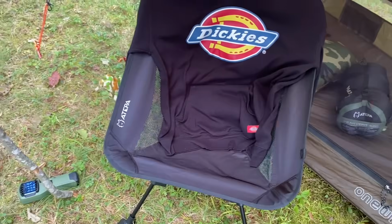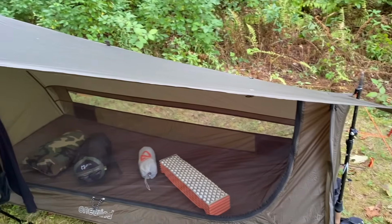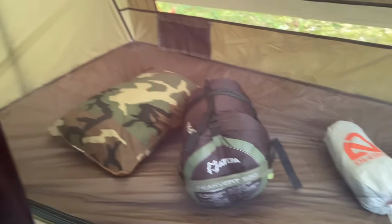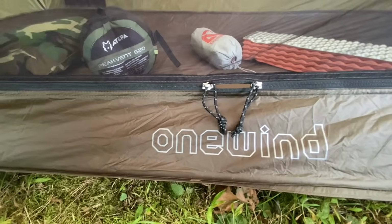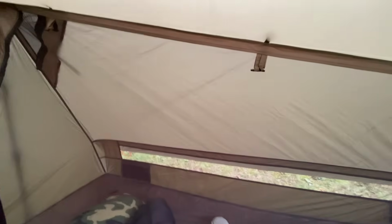I happen to love the shape. At first I was like, I don't know, it's a little different, it's a little crazy, but I actually love it. And it's big enough for me. It's long enough that if you're over 6 feet tall, you'll fit in here comfortably. Let me back that up. The Onewind logo right there, double zip, one on the left, one on the right. Nice smooth zips. And you can toggle that up right there if you want to.